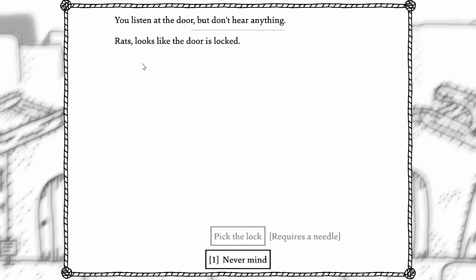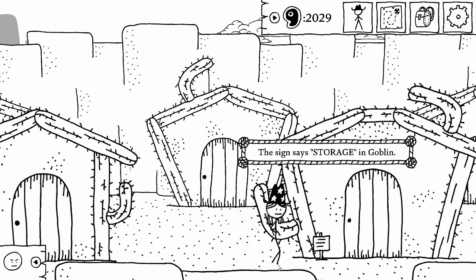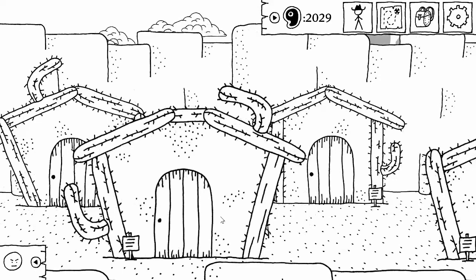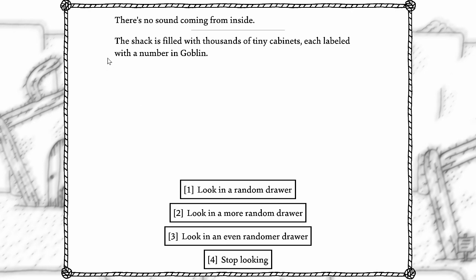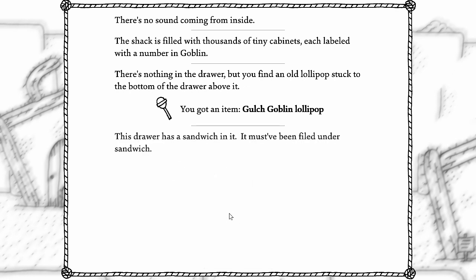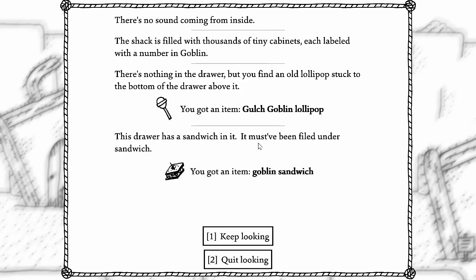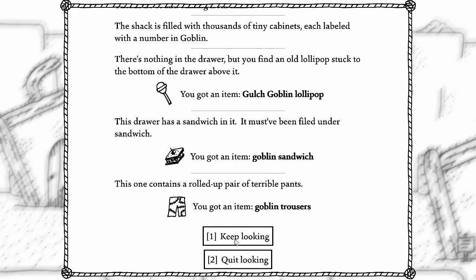Don't hear anything. Rats. Looks like the door is locked. Okay. Storage. Shack is filled with thousands of tiny cabinets, each labeled with a number in Goblin. There's nothing in the drawer, but you find an old lollipop stuck to the bottom of the drawer above it. Gulch Goblin lollipop. Keep looking. Drawer has a sandwich in it. Must have been filed under sandwich. Goblin trousers.